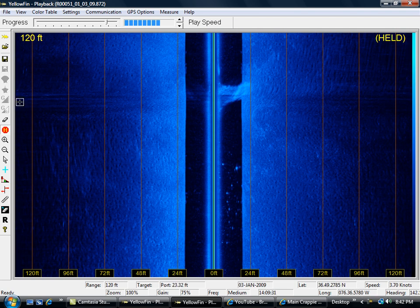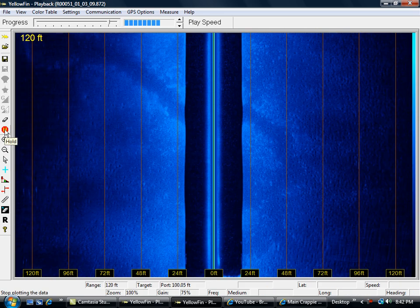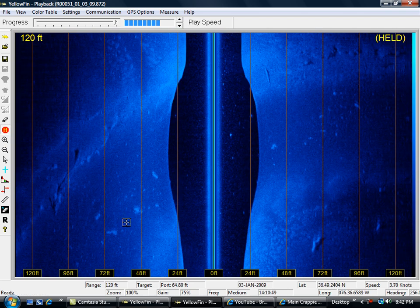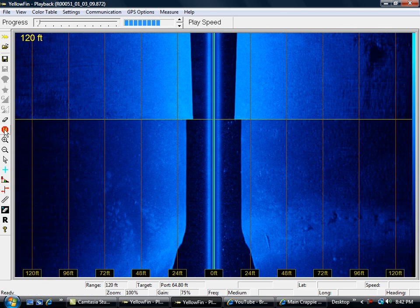Not sure what all this is. I definitely made a turn here with my boat. I might have turned around to go back over the channel. Don't remember. Here we go. Yep, back over the channel. I think these are weeds in the middle of the channel, but I'm not seeing any fish. There's a log over here, log right there. Not much going on in this area here, and that's pretty much it.